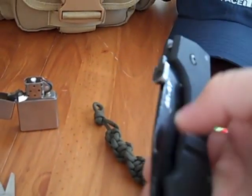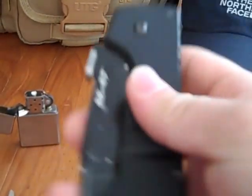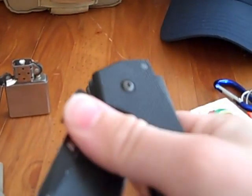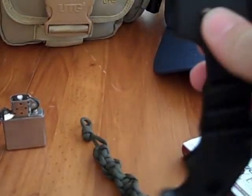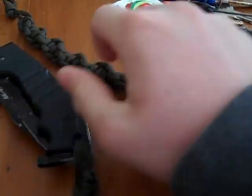The wave deployment is really nice because if you're close enough to the guy that you're using a knife, then you probably don't have much time to take it out of your pocket and open it. And in a stressful situation, you want as little physical movement on your part as possible, and the fine motor skills tend to go away. So I like having the wave deployment.